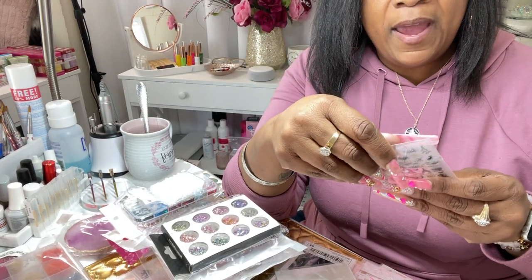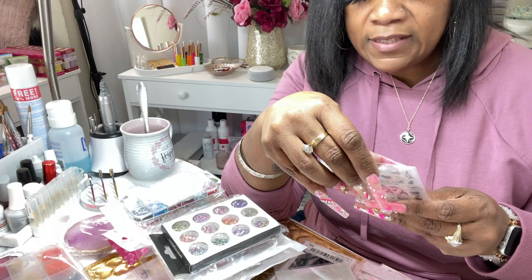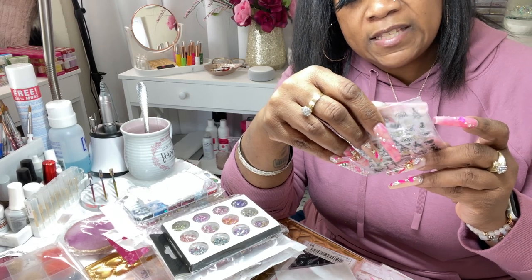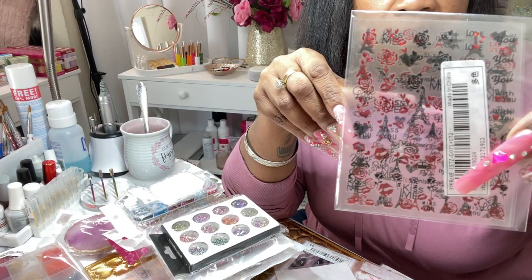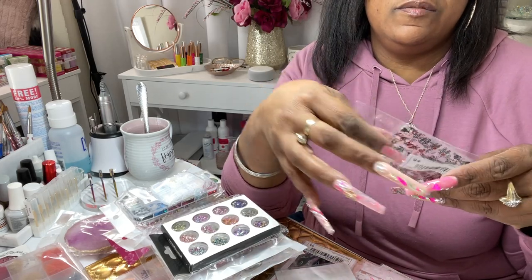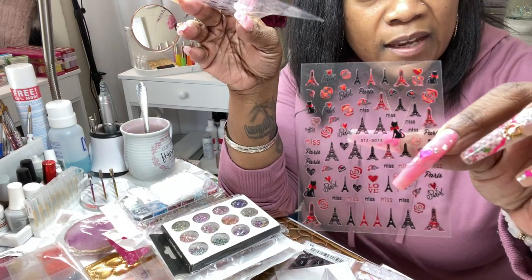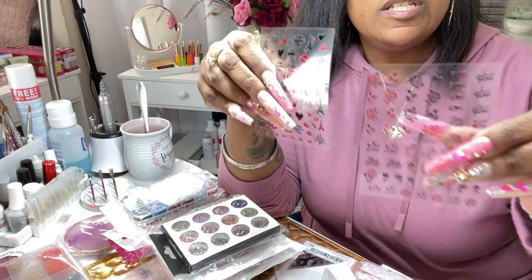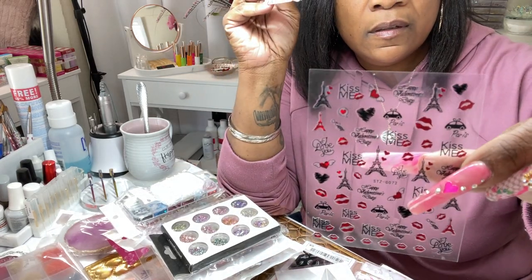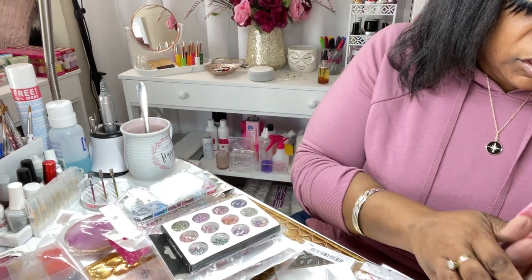This one is like Paris, the Eiffel Tower, hearts, kiss, it says kiss me, be my Valentine, I miss you, be mine. It says Paris, it says a lot of different things. I'm gonna go ahead and show you guys that one. Let's take it out of here. These stickers over the top are really bothering me. And it's two sheets. So that's that. Oh, three sheets, you guys. Stuck together. That one. And that one. Okay, so that's three sheets.